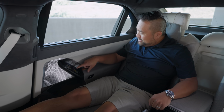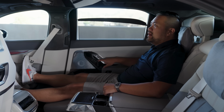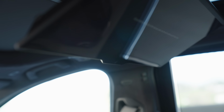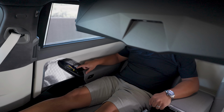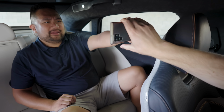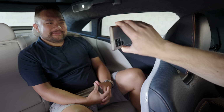What does this theater button do? A 31-inch 8K theater screen. It's beautiful. Can you hold this here for me? Right there, perfect. That's cool.